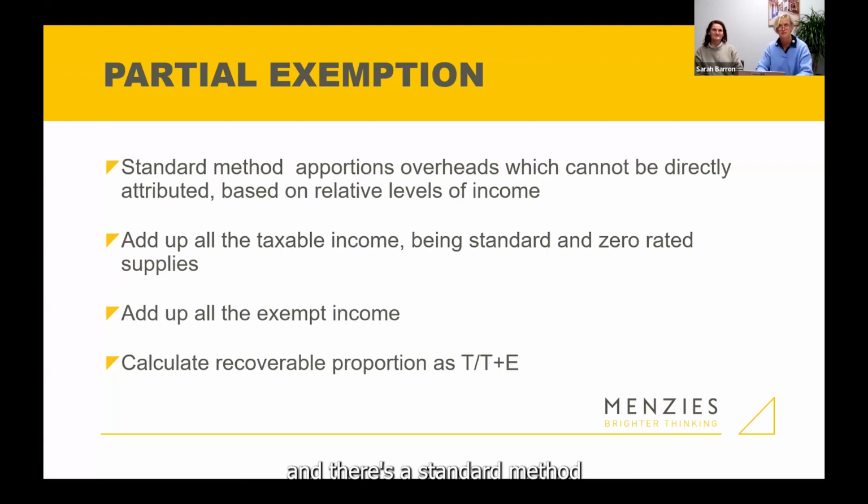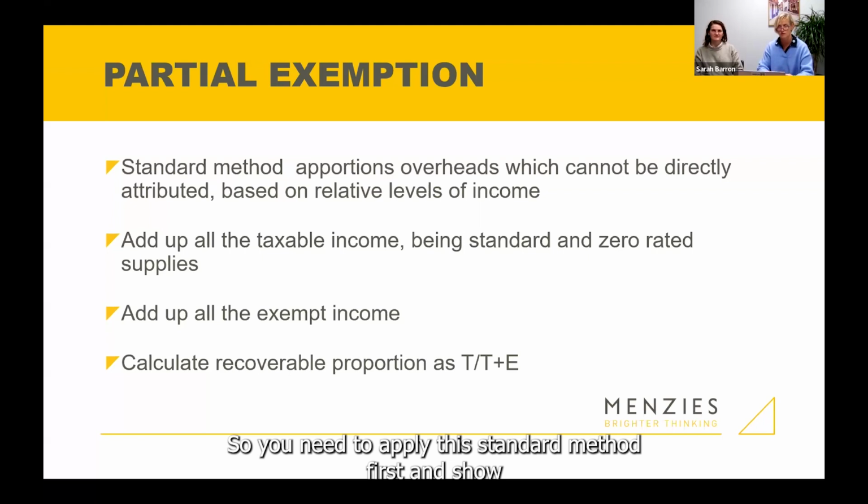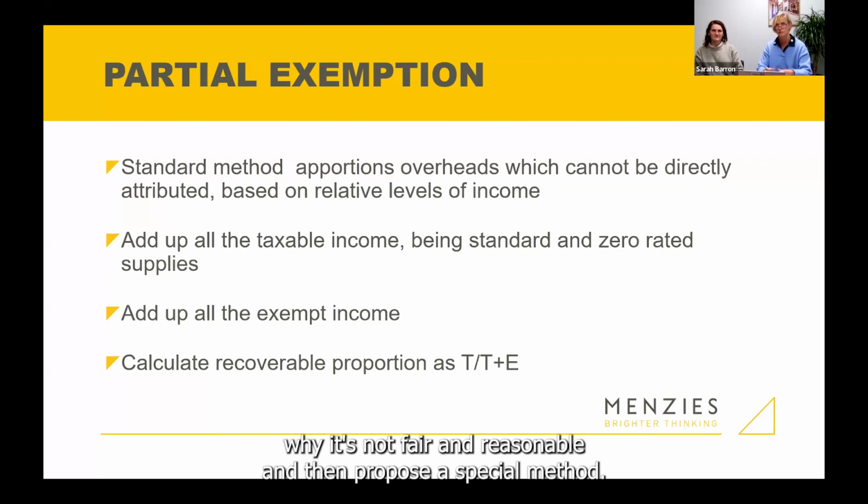And there's a standard method to work out how much you can recover. So the standard method looks at the relative levels of income. I think a lot of schools are thinking about whether they need a special method, which could well be beneficial, but the start point is you use the standard method unless you can show to HMRC that it's not coming out with a fair and reasonable result. So you need to apply this standard method first and show why it's not fair and reasonable, and then propose a special method.